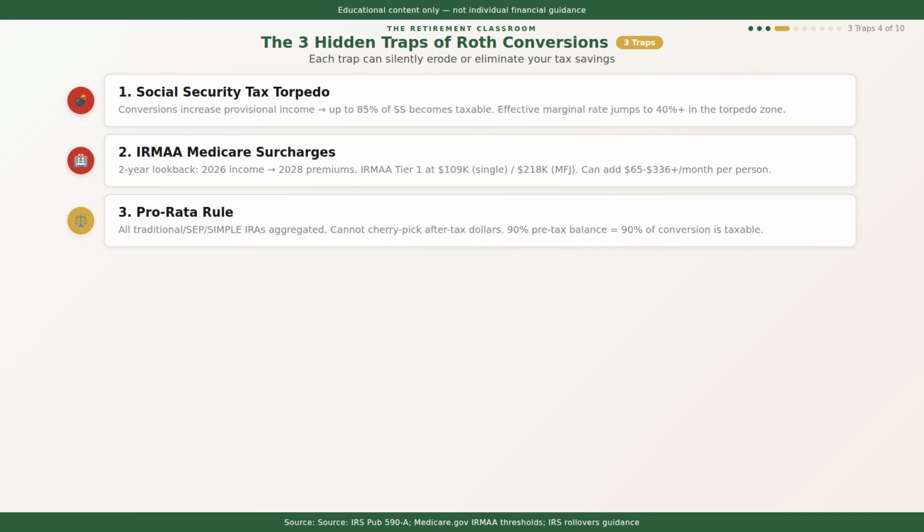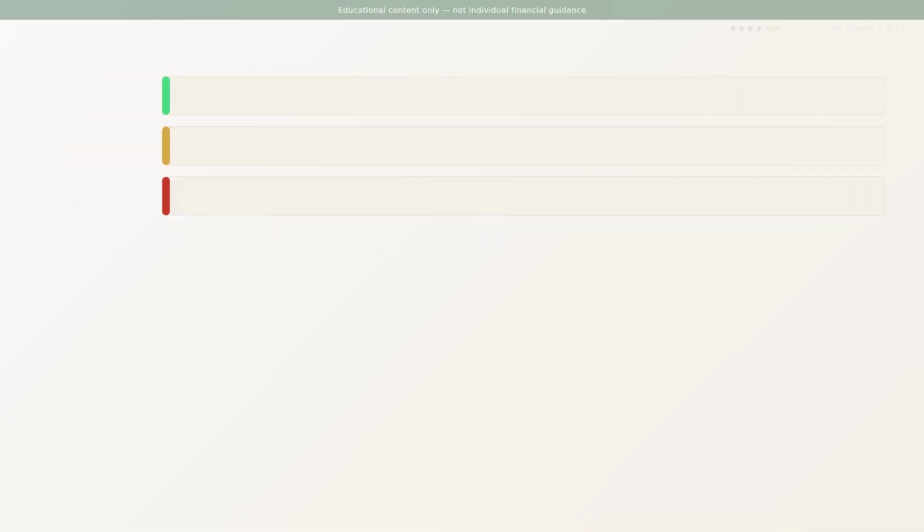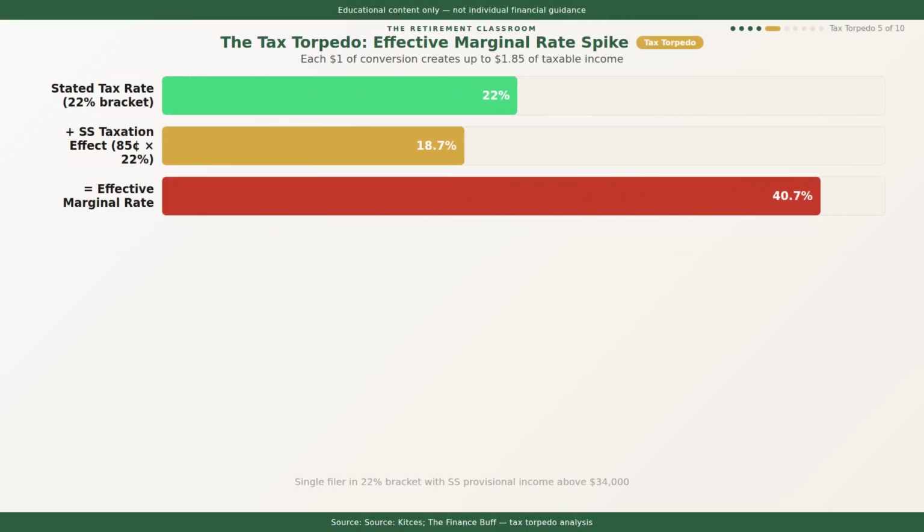The first IRMAA threshold for single filers is $109,000 of modified adjusted gross income. For married filing jointly, it is $218,000. Cross that line and you pay an extra $65 per month per person for Part B, plus $14.50 for Part D. Cross higher thresholds and the surcharges stack dramatically.